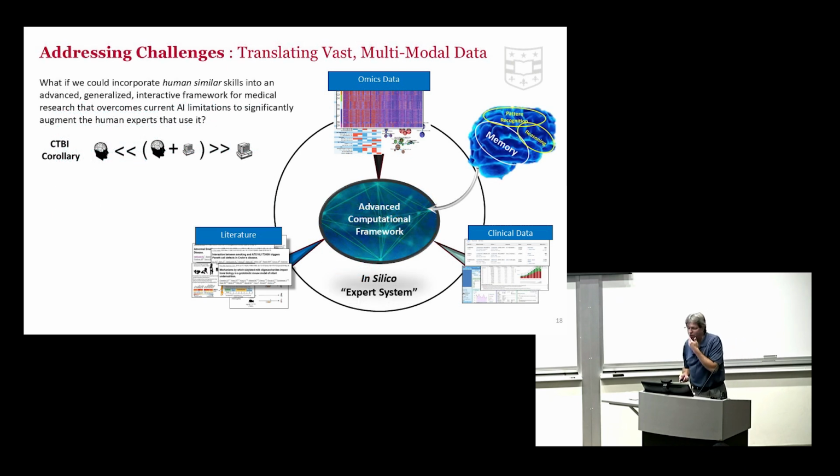So what if we could overcome that? What if we could build a lot of human-similar skills into an "expert system" in silico? And I'm not using this in terms of the old rule-based expert systems that computer scientists know from years gone by. There may still be expert systems out there that are rules-based. That's why it's in air quotes. It's kind of a philosophical expert system. But this comes back to the CTBI corollary. Can we build a system that is going to allow us to make the human plus the computer much, much more effective than the human alone or the computer alone, and really overcome the limitations that we have within AI systems to do that?